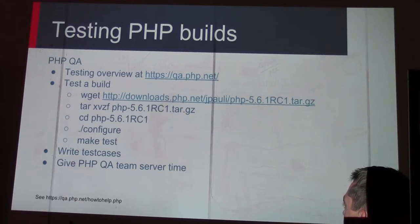Let's get to the end here. As mentioned, PHP QA: if you have never done it, it's a good hour-long exercise. You can pull down the builds that they have. These are the example commands you execute: wget, the most recent one as of this morning, 5.6.1, version 1. Tar, change to the directory, configure, make test. The build spews out a whole bunch of stuff. Give yourself like 20 minutes to run it.